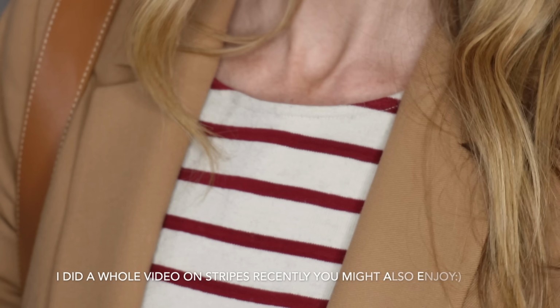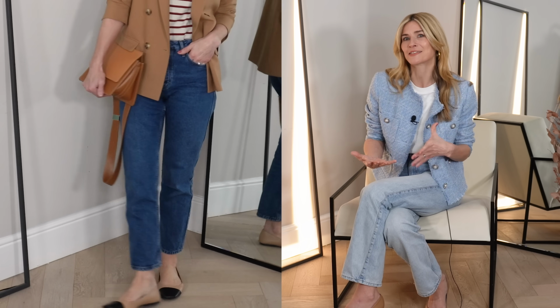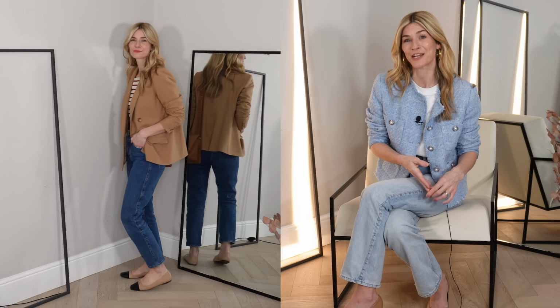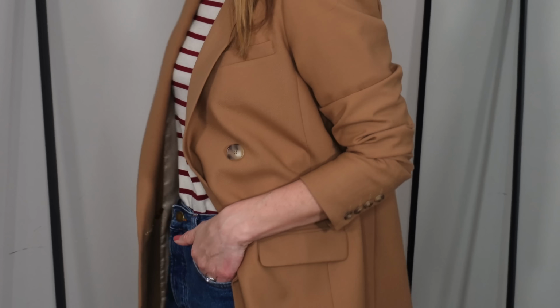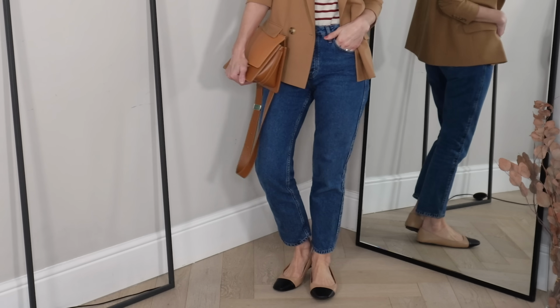But that doesn't have to mean just opting for traditional blues. In actual fact, it's quite nice to search out some reds and pinks, etc. They'll still work just as nicely against all those navy and camel shades. So here I've gone for my burgundy red striped top, styled with my classic camel blazer. I've linked in that tone with my ballet flats, and then I've finished with a pretty structured handbag that I got from Pelham, Paris.